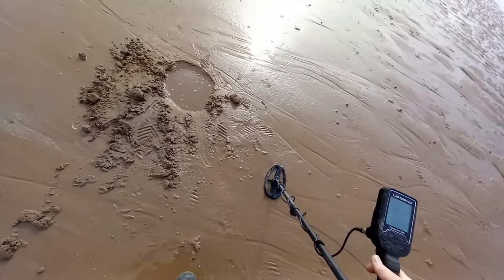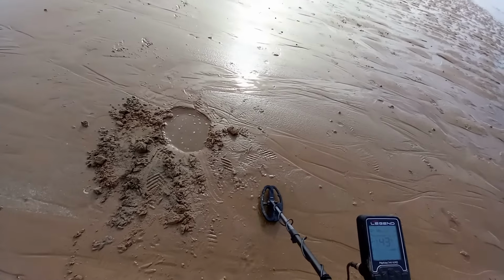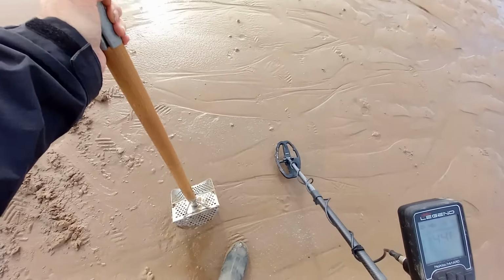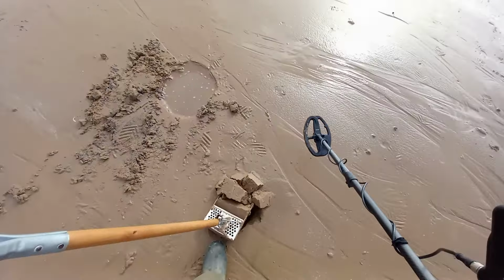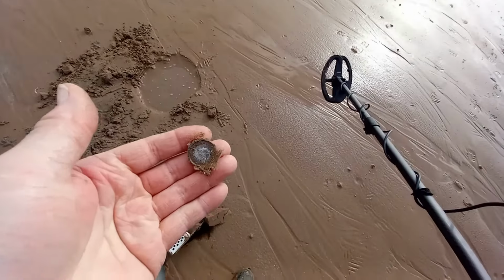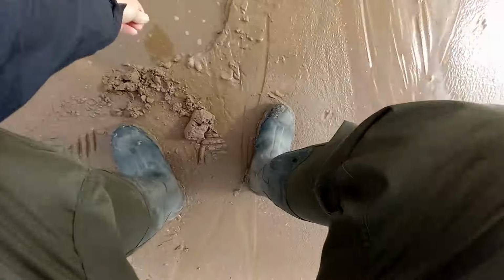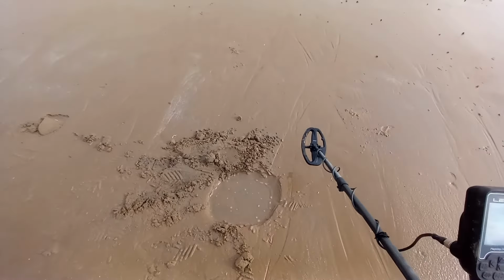Right, another decent signal, so we'll do a live dig. Pound coin numbers all day long. Let's give it a dig. Yep, I see that straight away. Can you see it? There you go, that must be a spill because it's right outside that other one, look. There you go, £2 up. £2 and a ring pull.